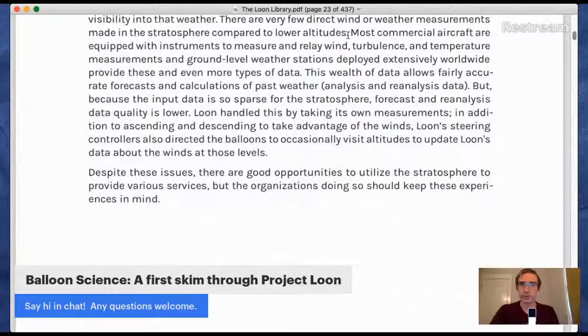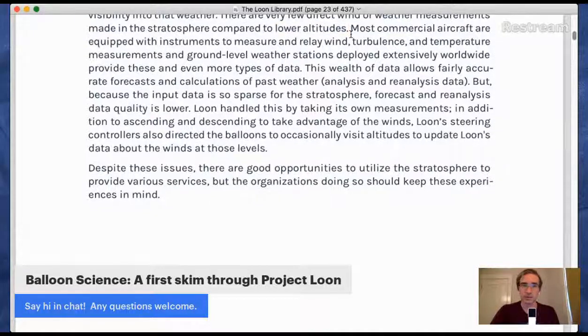Very few direct wind or weather measurements in the stratosphere compared to lower altitudes. That's true. Weather balloons usually stop around 60,000 feet in their measurements. And the Loon balloons needed to go up to 70,000 sometimes.